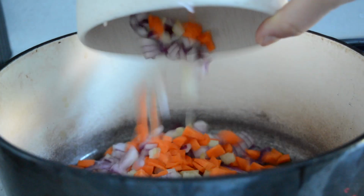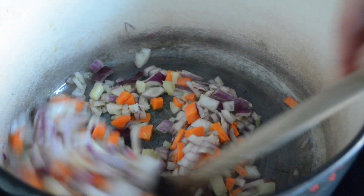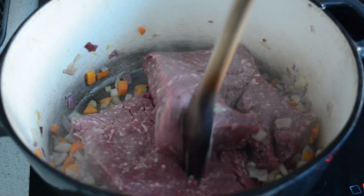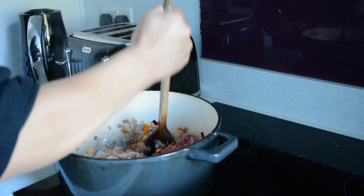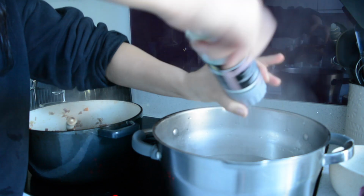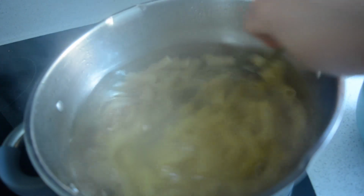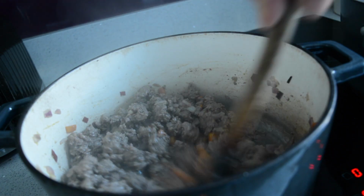Once it was hot, I added the veggies and stirred them to coat with the olive oil. I seasoned with salt and pepper and then added my minced beef. I stirred everything well to make sure the meat gets some nice color all around. I also added some boiling water in a separate pan to boil my pasta. Traditionally for pasticcio we use some long pasta tubes, but I can never find them in the UK, so I'm just using some rigatoni. And now back to the bolognese.